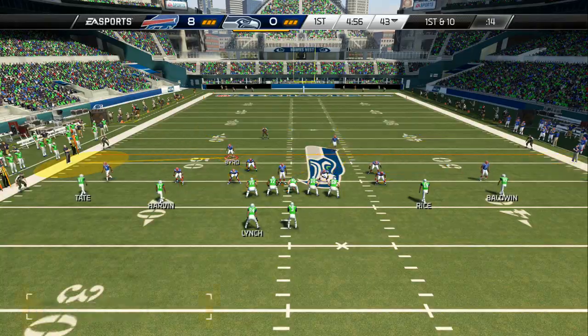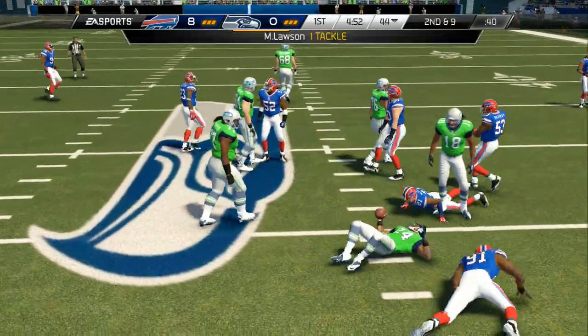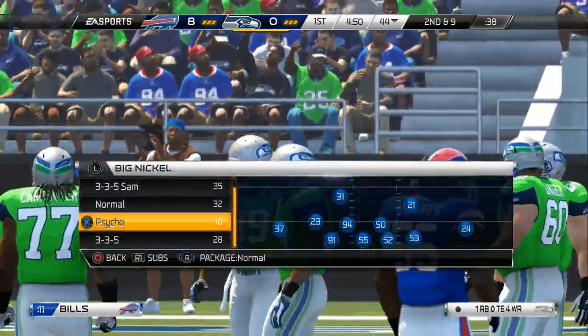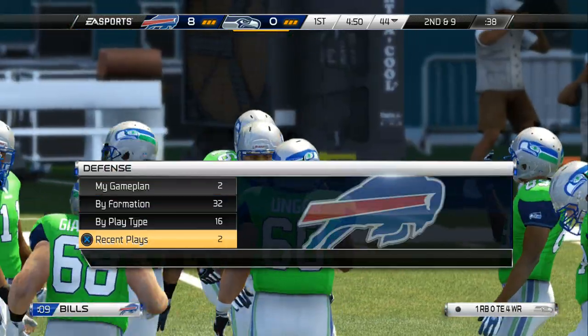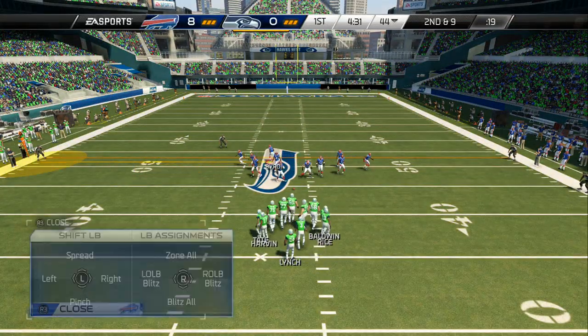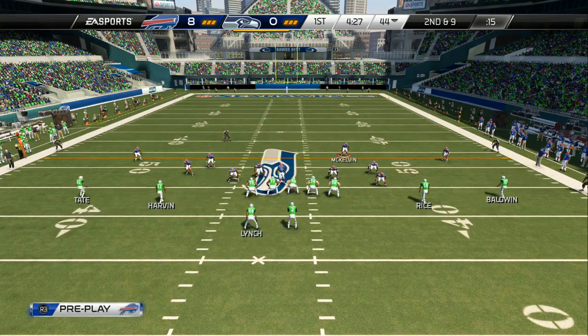Harvin in the slot. Here's the handoff to Marshawn Lynch, trying to establish a run, but there's nothing there. Didn't pick up any yards that time. That's a bad job by the running back. He picked the wrong side to run to. Nobody was blocked on the side he went to.